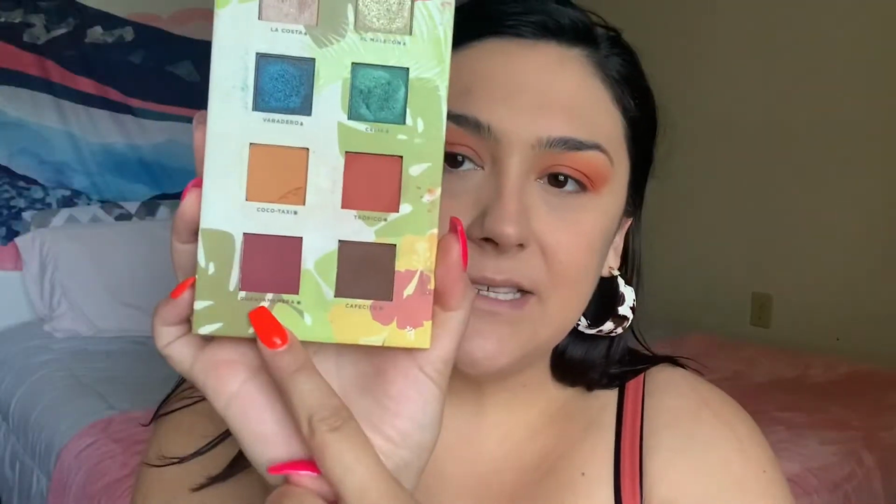But anyway, now I am going to go into the shade Guantanamera, which is this kind of burgundy shade down here. Really pretty. Okay, so I'm just gonna go in with this small crease brush and into that Guantanamera shade, and I am going to start putting that on the outer corner to deepen this look up a little bit.